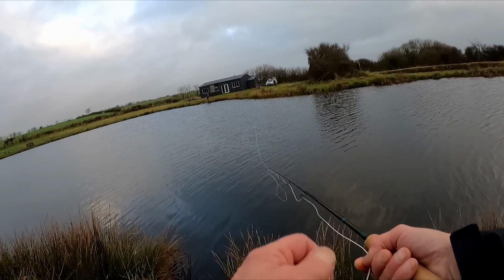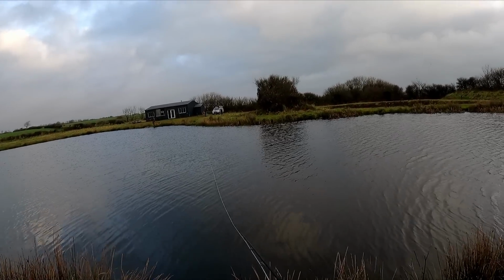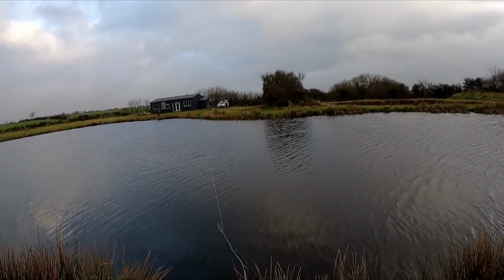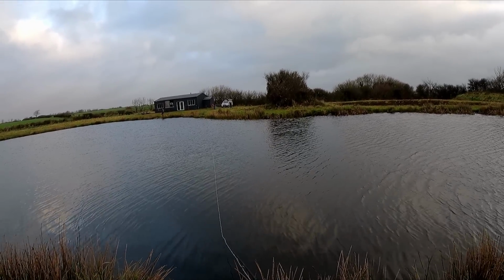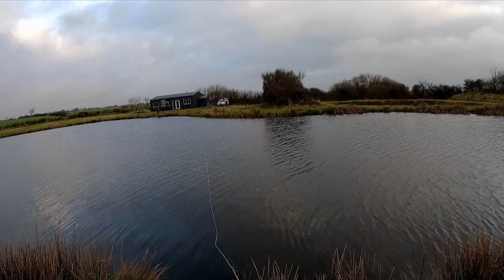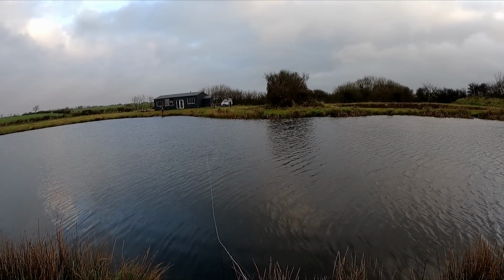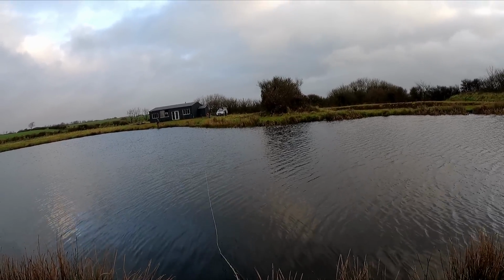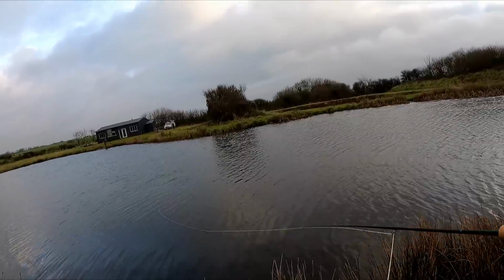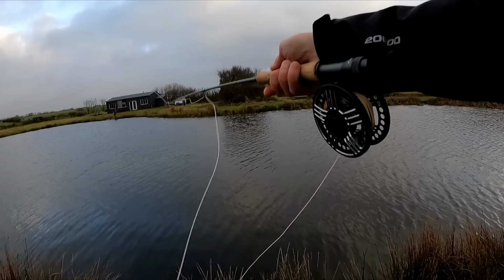On the way in, I'm trying static for a moment, then a fast figure of 8, then a small draw, just varying it loads, but trying to keep the tension on that line all the time. Just trying to make the pattern look as erratic as I possibly can in there to try and induce that take.